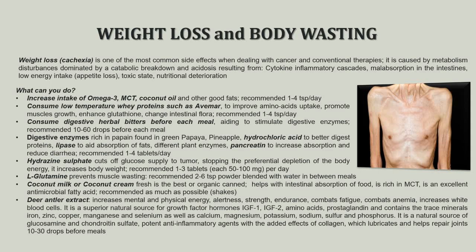Next on the list is hydrazine sulfate. It cuts off the glucose supply to the tumor and it stops the preferential depletion of the body energy. It also increases body weight. Here the recommended dosage is 1 to 3 tablets of 50 to 100 milligrams each per day. Also, you should take L-glutamine. It prevents muscle wasting. Here it is recommended that you take between 2 and 6 teaspoons of the powder that you blend with water and you take it in between the meals.